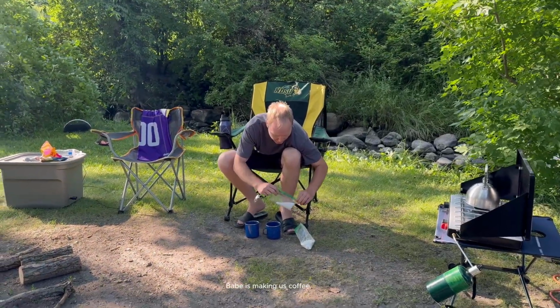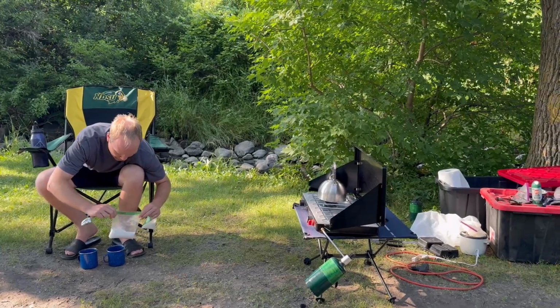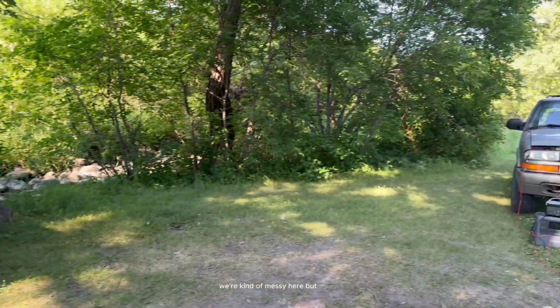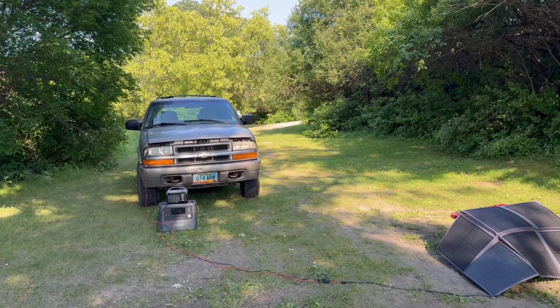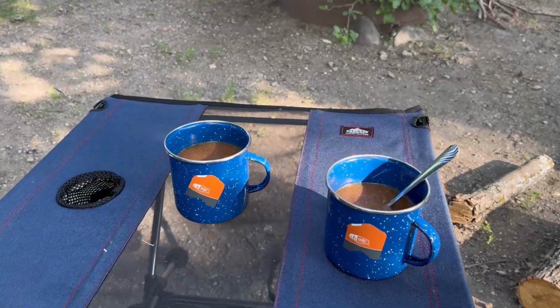Babe is making us coffee. We're waiting for that water to boil. We're kind of messy here, but we're thriving. Who cares? Here's our coffee.